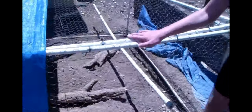We made it ourselves. This is a DIY chicken run using chicken wire and PVC pipes. And then we put a tarp on it, to keep the chickens cool in the summer.